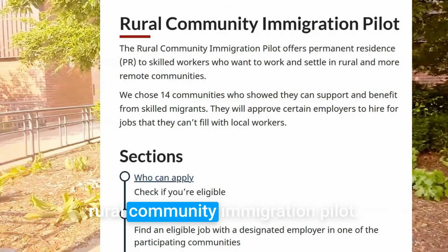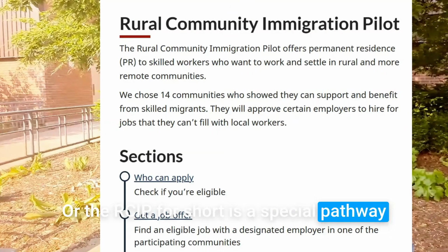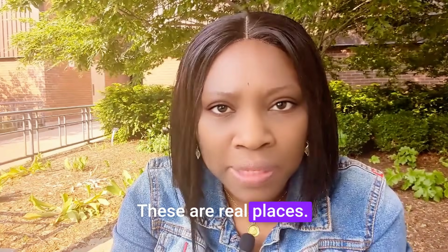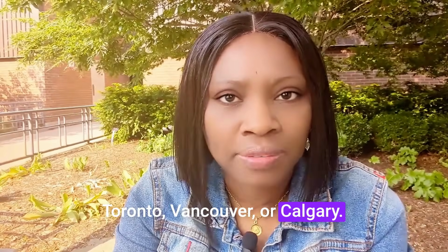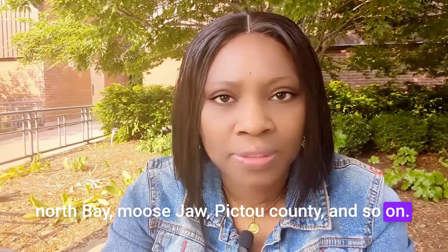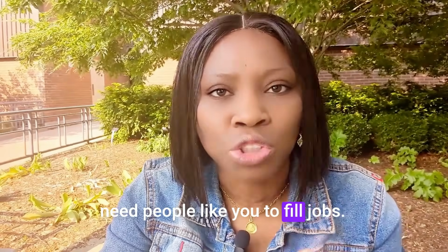The Rural Community Immigration Pilots, or the RCIP for short, is a special pathway that lets smaller towns and cities in Canada bring in skilled foreign workers. These are real places. We're not talking about Toronto, Vancouver, or Calgary. We're talking about places like Thunder Bay, North Bay, Moose Jaw, Claresholm, Pictou County, and so on. These are smaller towns where they need people like you to fill jobs.